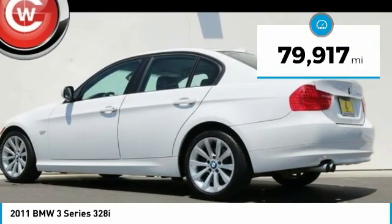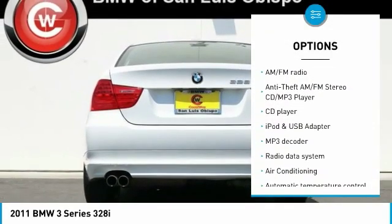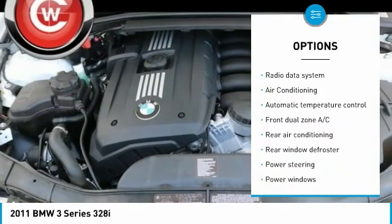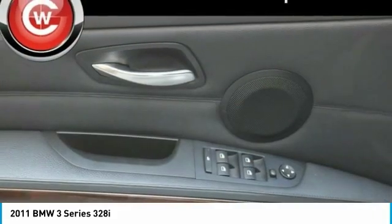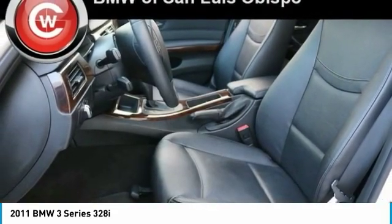Here are some of this vehicle's great options: traction control, air conditioning, dual airbags, leather-wrapped steering wheel, power steering, 4-wheel disc brakes, AM/FM CD MP3 radio, iPod adapter, 8 speakers, power windows. Drive away with a great deal on this vehicle. Call or stop in today.